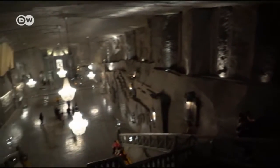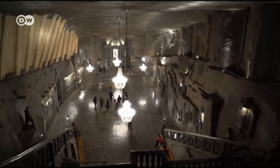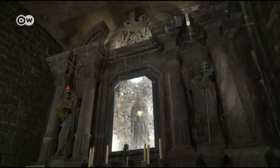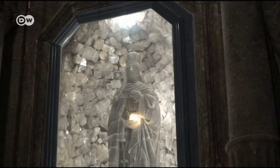After walking around for an hour through the tunnels and chambers, visitors will come upon the mine's greatest attraction, the Chapel of St. Kinga, built around 1895, 110 meters below the surface.